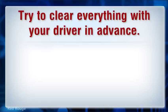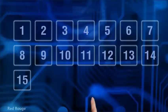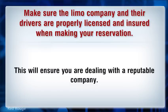Try to clear everything with your driver in advance. He or she is your captain for the evening and can be your best friend or worst nightmare. Make sure the limo company and their drivers are properly licensed and insured when making your reservation. This will ensure you are dealing with a reputable company.